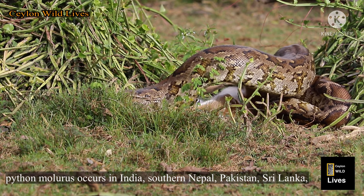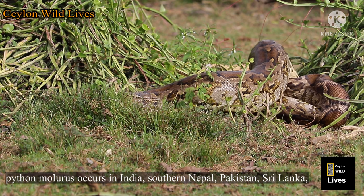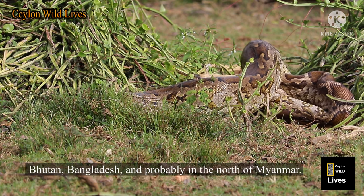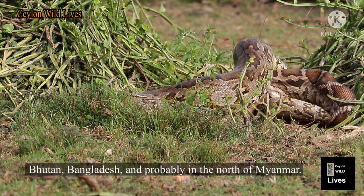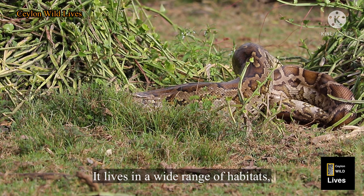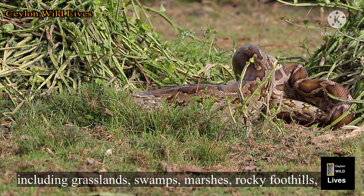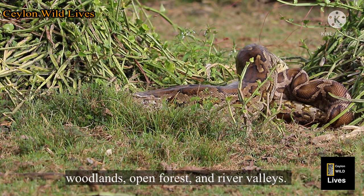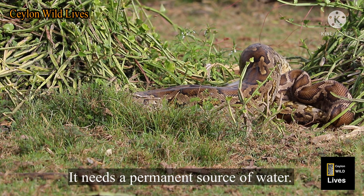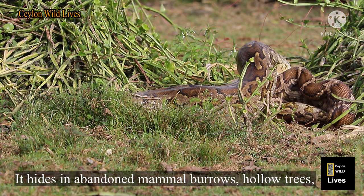Python molurus occurs in India, southern Nepal, Pakistan, Sri Lanka, Bhutan, Bangladesh, and probably in the north of Myanmar. It lives in a wide range of habitats, including grassland, swamps, marshes, rocky foothills, woodlands, open forest, and river valleys. It needs a permanent source of water.